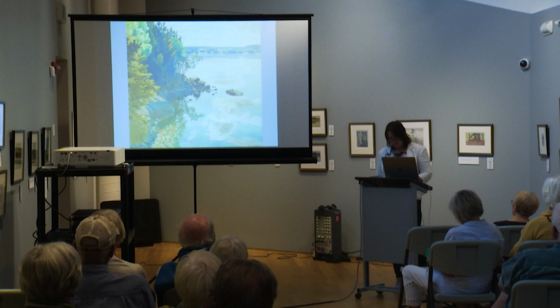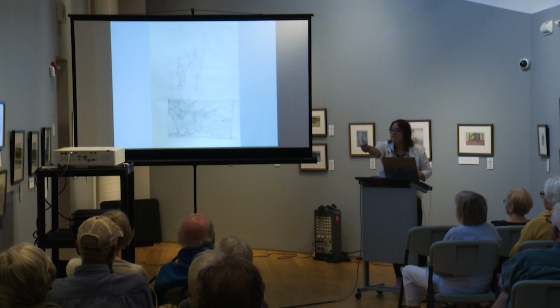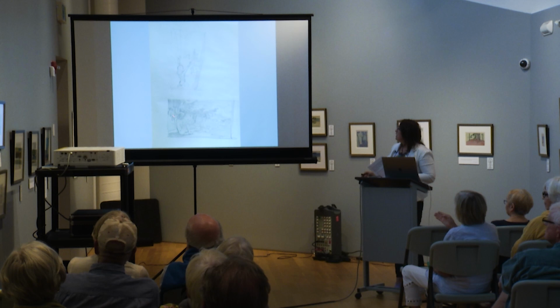So this is an example of one of his sketches. Those of you that know Summer Idol, which is over there, you recognize the little girl. So here she is here. This is his daughter figuring out different poses. This is a similar composition to Water Baby, which is in the National Gallery.